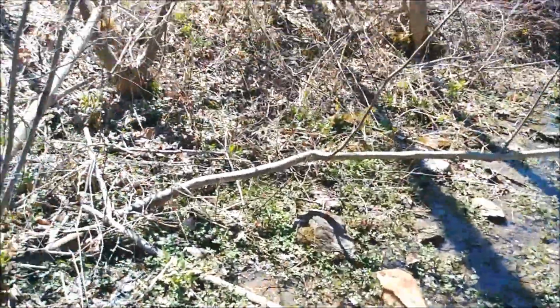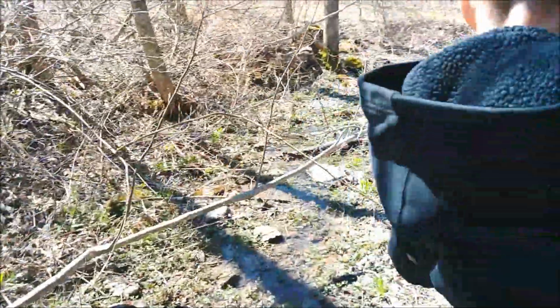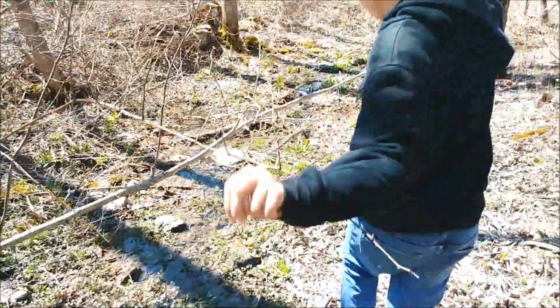Hey, Daddy. Oh, right here. Come here, give me your hand, and you jump across. There we go. You got a prickle? Hey, you got something attached to you, kid.